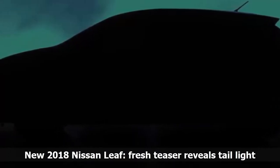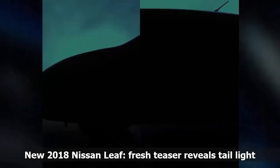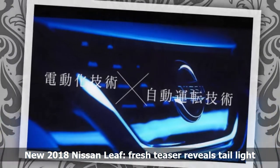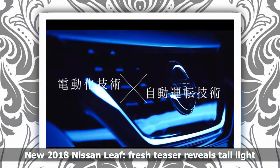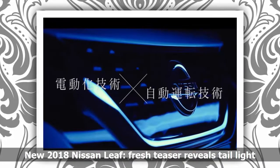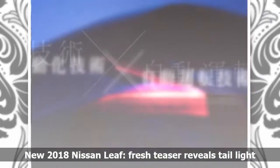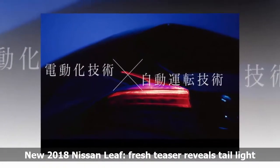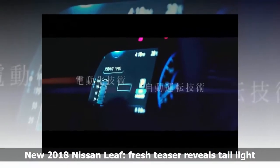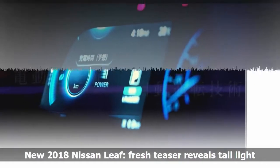"We will have a full model change of Leaf before the end of this decade," Shiro Nakamura, Senior Vice President and Chief Creative Officer at Nissan, revealed exclusively to Auto Express last year. "We are ready to increase the range. 250 kilometers is not the maximum. We want to make Leaf the major player in the EV market. We will have updates to the design, and we will be updating the batteries. We want to expand the possibilities as much as we can."